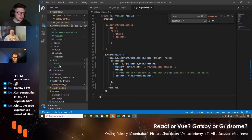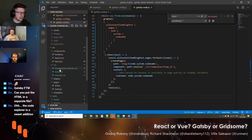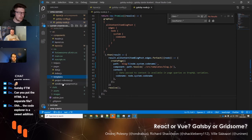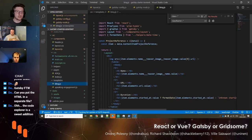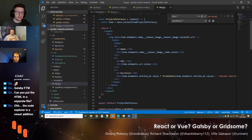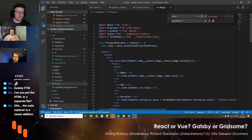Now the template is in source templates here. So I'm just gonna rename this to blog, and essentially just remove everything here. Yeah, so you could probably remove the format date, I guess, if you're not going to be using that. But you'll probably use the other things in there. Yeah, this one.